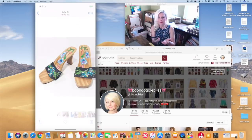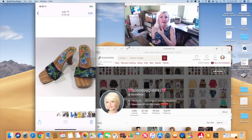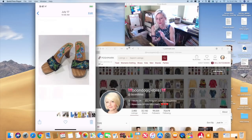Ever since I got my new iPhone, pictures take forever to load. I have something wrong, something set up incorrectly.